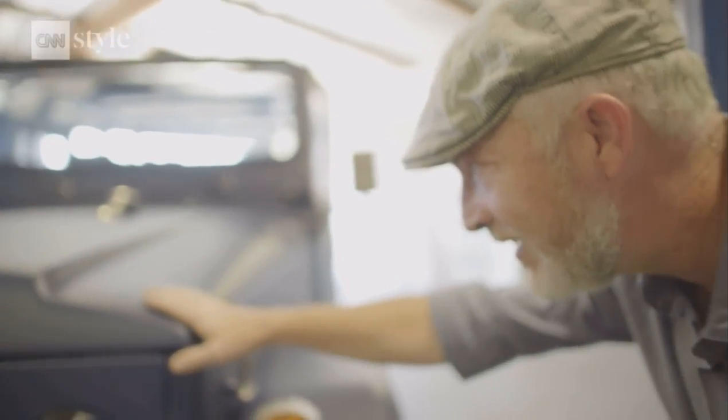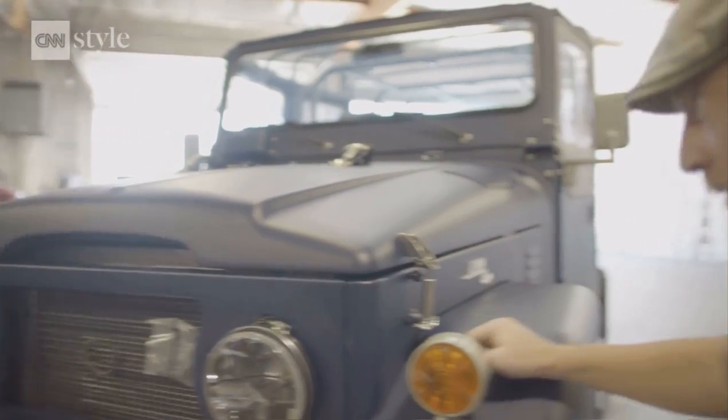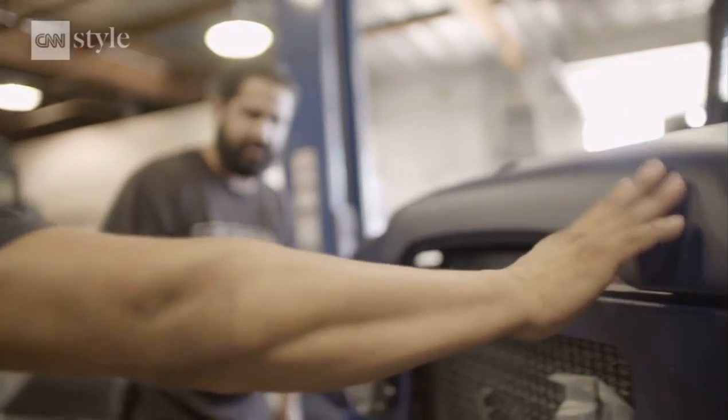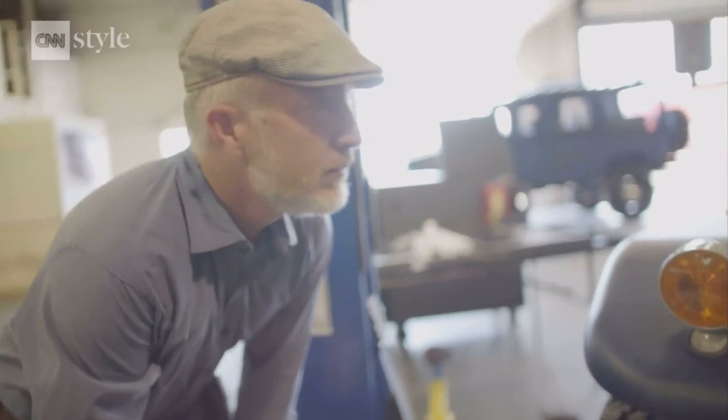You see this dent? We are constantly riding sort of the knife's edge on design and engineering perspective of trying to make sure we don't do anything that negates the on-road capability in balance with the art form.